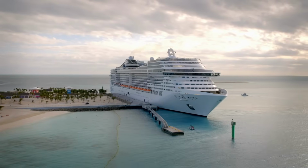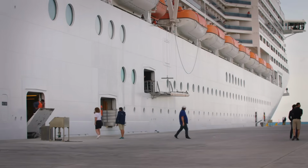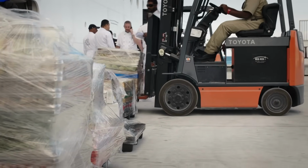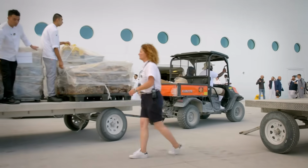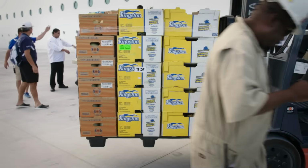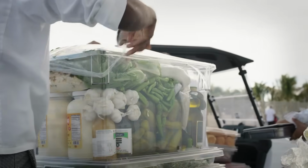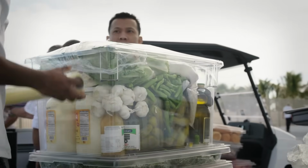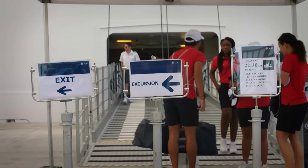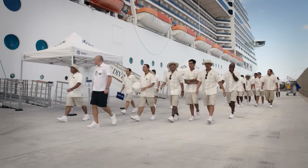It takes 30 minutes of tense maneuvering, but finally, the ship is in position. But before the passengers can be allowed off to enjoy the island, there's some other valuable items on board. Food. The 4,000 guests will all be expecting to eat on the island, but all of the food has come with them, and it needs to be offloaded and taken to the kitchens pronto. 500 staff are also offloaded to help keep the island running smoothly and to provide the friendliest welcome for the guests.